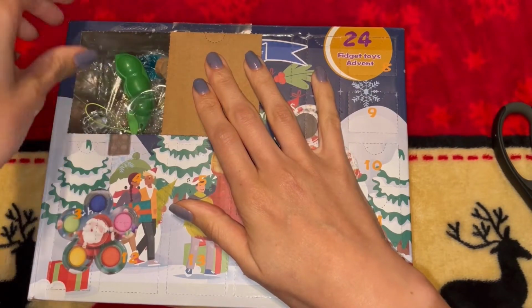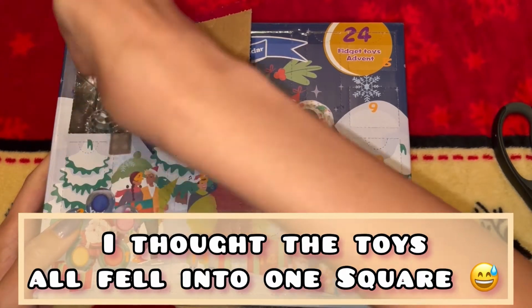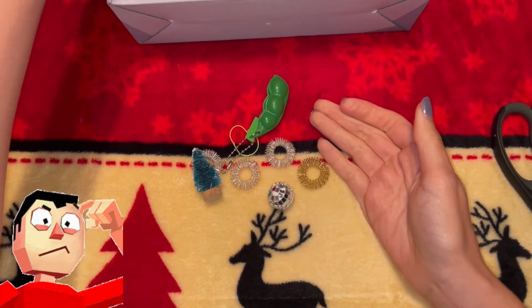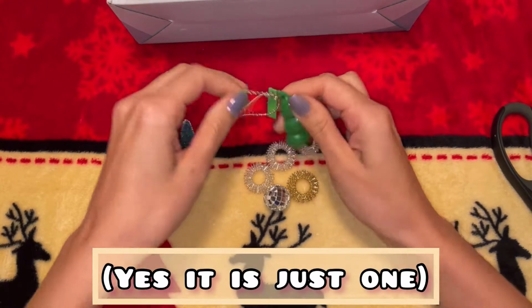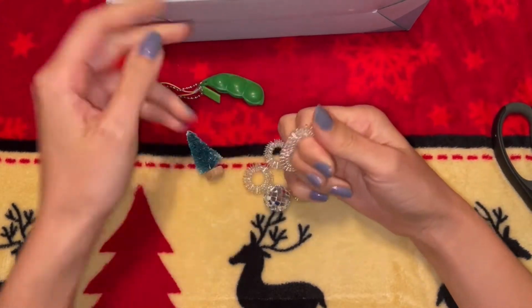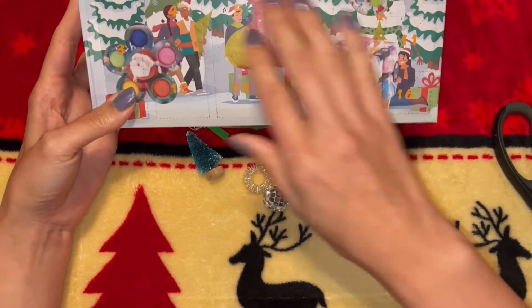What? Oh no! Is this all just one? What? Is this all really just one? So here's everything that was in day one. And now I'm kind of confused. Is this all supposed to be in the first box? Because they kind of don't go together. Or I wonder if a couple of the boxes fell into day one. Like, what if this is day two, three, and four in one?